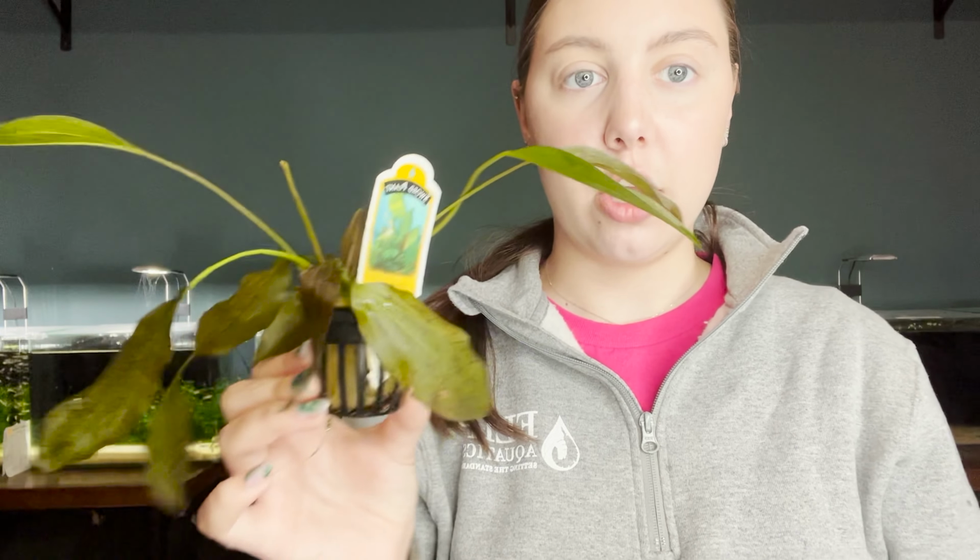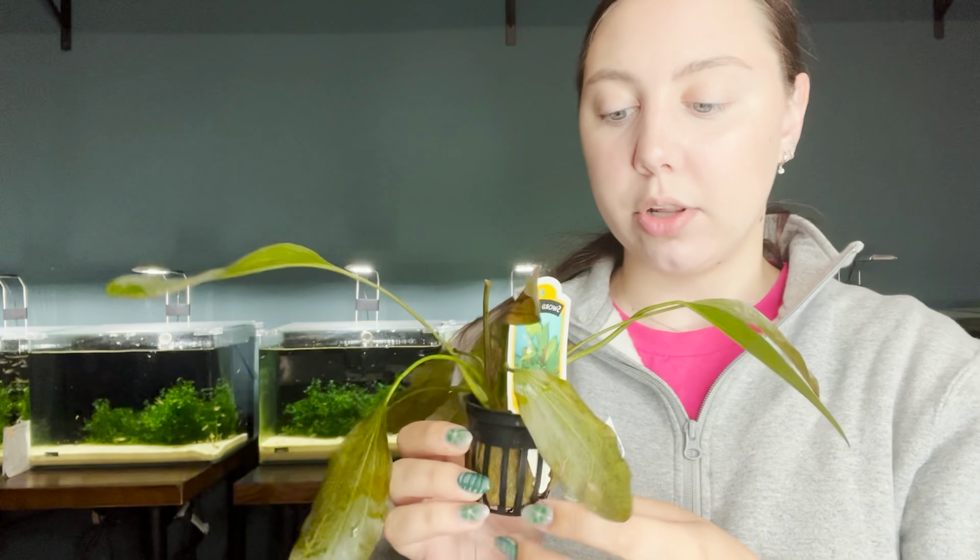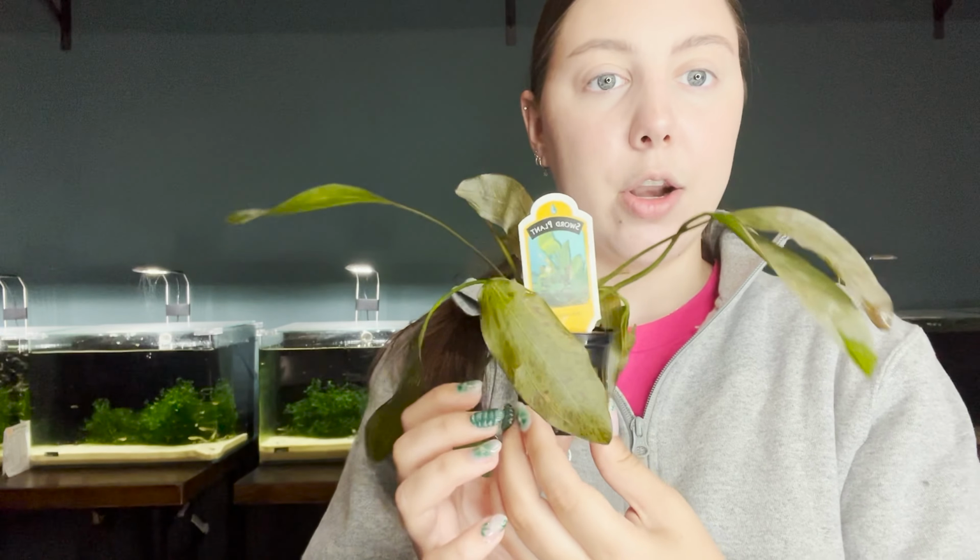All right, next we have the red ocelot sword. This sword is so cool. It's very unique. I love the long stems and the skinny long leaves on it. And then when they're in water, I'll show you guys all of these in water. We have a photo tank over there, so I'll put all of these and show you guys what they look like in the tank after I'm done going through all of them. But this is the red ocelot sword.